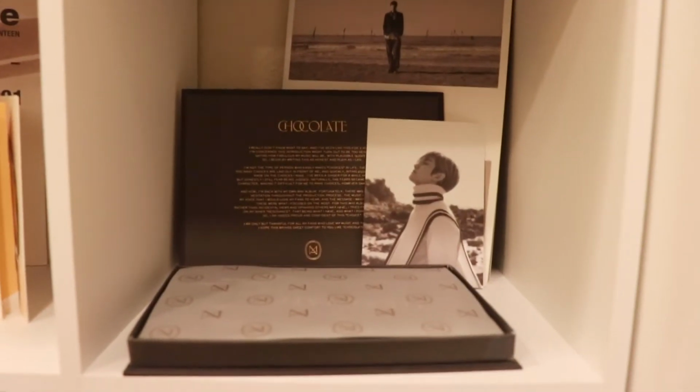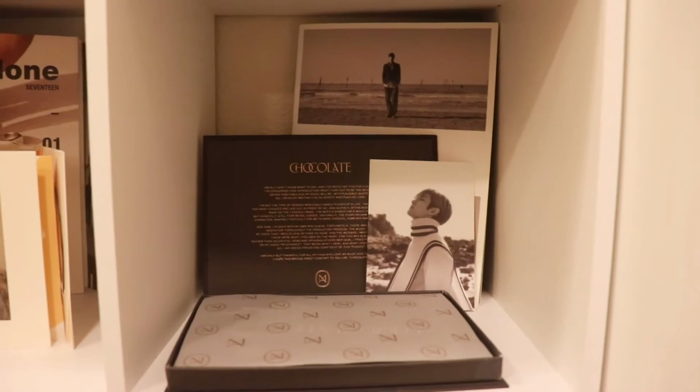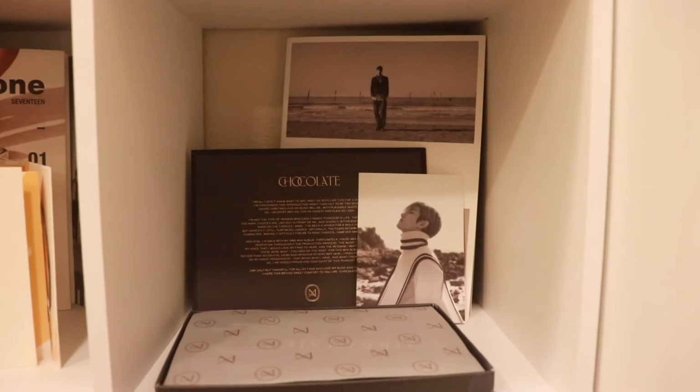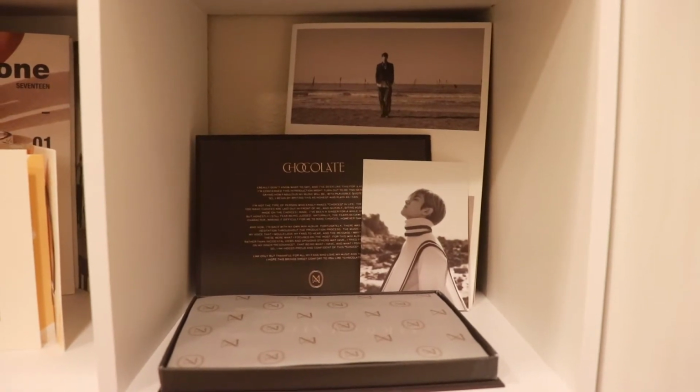And then next to that I have only 2 albums in this one. It's a TVXQ album, and then Max from TVXQ, his stuff in here.